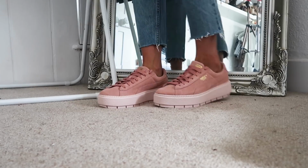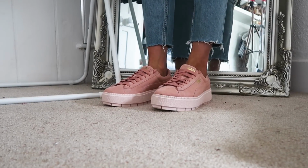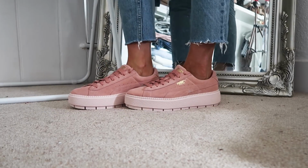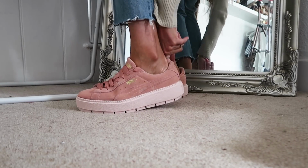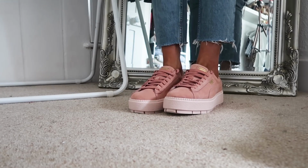But these are the shoes from Puma. They were £60, reduced from £85, so that is quite a good saving. They're actually really light and comfortable, and I thought they were going to be really heavy, but they are quite big for me. I think I got a size 8 and I could have got a size 7, and I'm normally an 8, so I reckon size down if you get these.